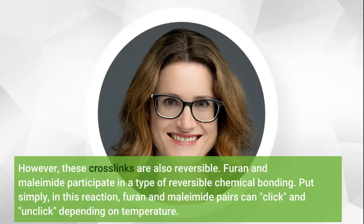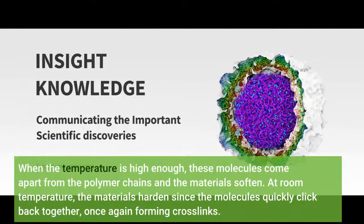However, these crosslinks are also reversible. Furan and maleimide participate in a type of reversible chemical bonding. Put simply, in this reaction, furan and maleimide pairs can click and unclick depending on temperature. When the temperature is high enough, these molecules come apart from the polymer chains and the materials soften. At room temperature, the materials harden since the molecules quickly click back together, once again forming crosslinks.